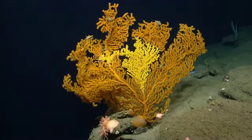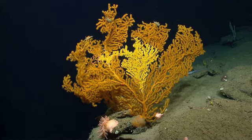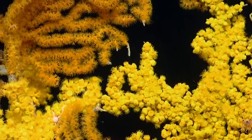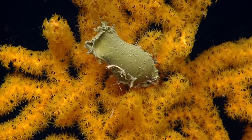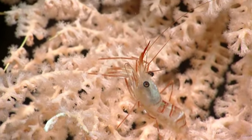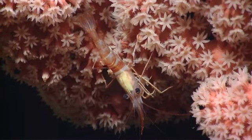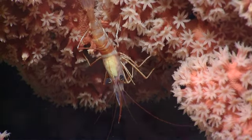I count 3 egg cases. You see one on each branch, kind of on the tip. They're sort of this brown color. You see the ophiuroid arms kind of coiled around the egg case. You can see the polyps close up as the shrimp is walking across the coral.